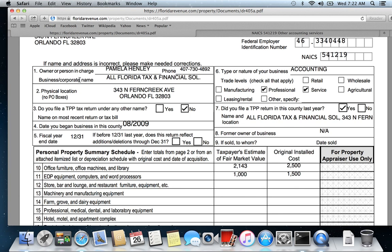They want to know, who is the owner? Who's the person in charge of this company? Well, I'm the owner, Pamela Henley. And then I'm going to put my office number, and then I'm going to put the name of my business and the physical location of my office.